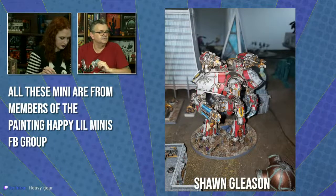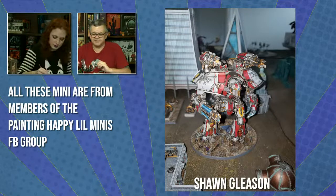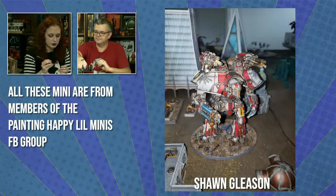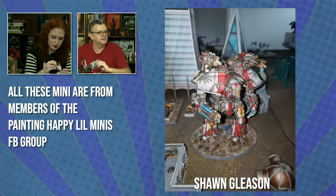And Sean has painted up a Warlord Titan for Adeptus Titanicus from Games Workshop. Looking very cool. Many details. I think that model is about as tall as my brush mug over here, the pint glass. But yeah, looks great.